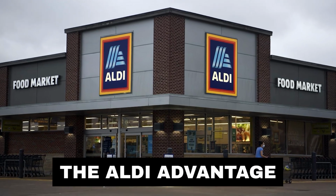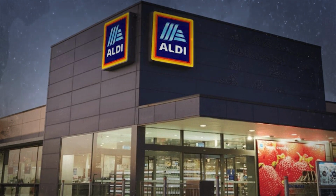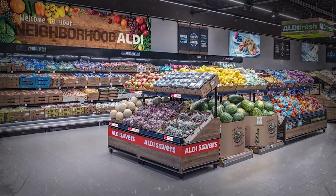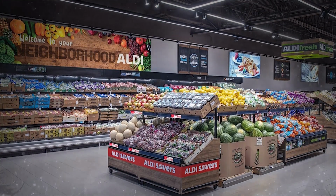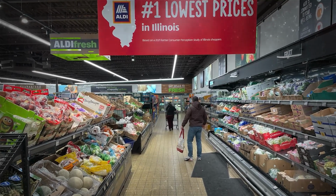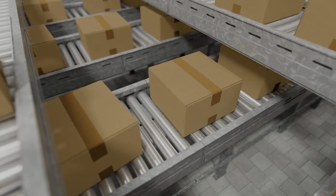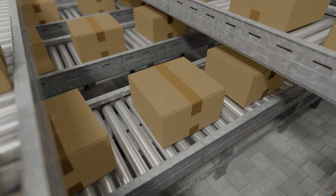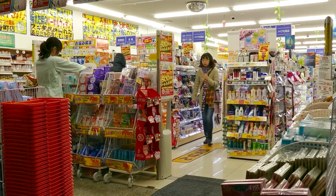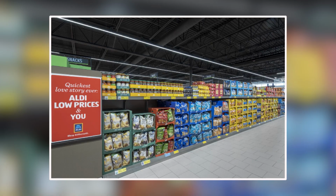The Aldi Advantage. Aldi's business model prioritizes essential items over variety. While other stores stock thousands of products, Aldi focuses on moving high volumes of basic necessities, which keeps their prices low and availability high during disruptions. Their direct relationships with manufacturers mean shorter supply chains and more predictable inventory. When other stores struggle with complex distribution networks, Aldi's streamlined approach keeps essential items flowing to their shelves.